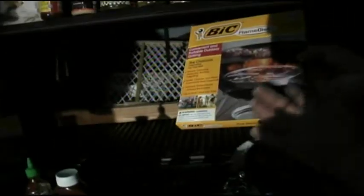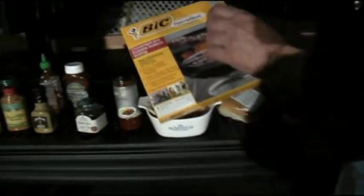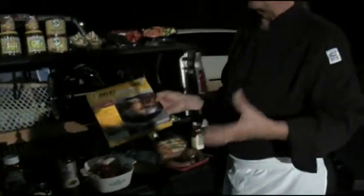Something I see here, which I find interesting. What is that? This is a flame disc. This is just new on the market, and basically it's just a disc. It looks like a little pie pan almost, and you just put it in your grill, or you can put it in a hole in the ground in your backyard, and you just light it, and it burns itself out, and you don't have to mess with charcoal or lighter fluid. Good backup, just in case you run out of propane.